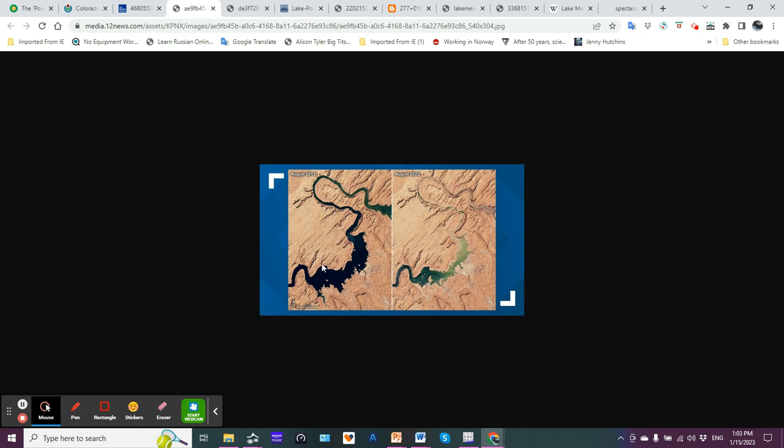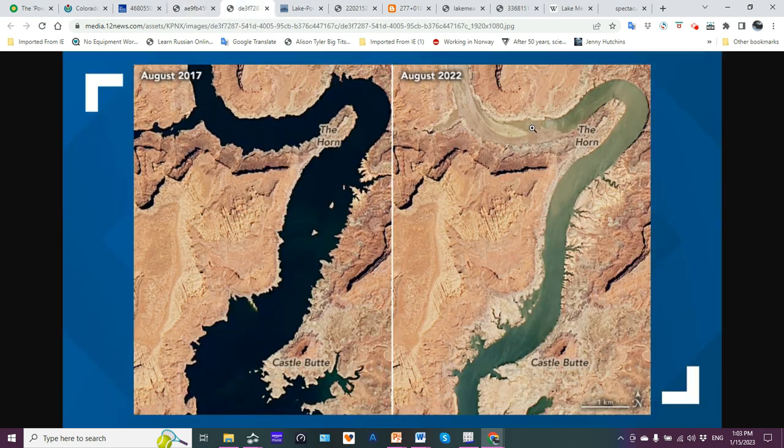But you can also see, if we were to calculate the square area, it's drastically reduced. And look at this here, right? You got this river flow here. Look at this here. Look over here. Barely a trickle. Some places almost look like they've dried up. This is even a place called the Horn. And you can see it's even more dramatic. Again, 5-year difference, 2017, 2022.